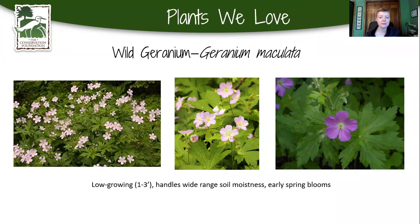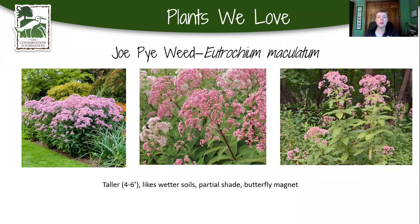All right, Joe Pye weed. This is one that blooms in the summer and it is a total butterfly magnet. Butterflies, pollinators, they absolutely adore this plant. Now, you've got to be careful where you put it because it does get pretty tall. 4 to 6 feet tall. In fact, mine in my rain garden gets probably 5.5 to 6 feet tall. So definitely on the bigger side. So make sure you put it in an area that can handle it.